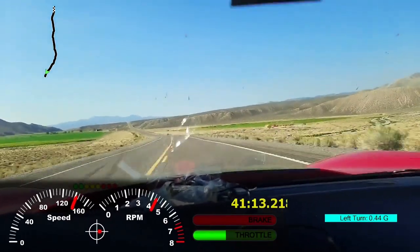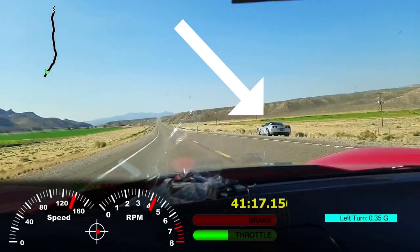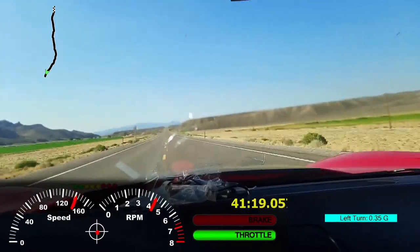Bar on the road. Run a tire. You got it. You got it. Good. Go. Go. Go.